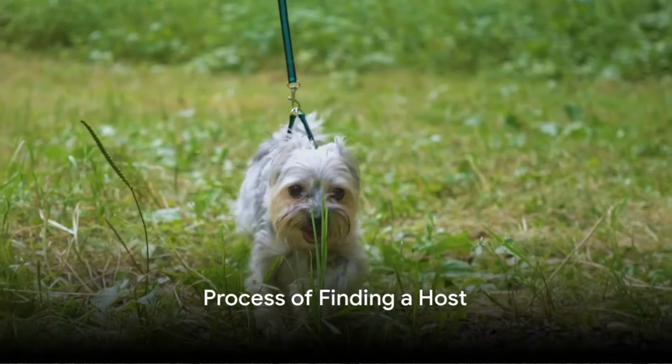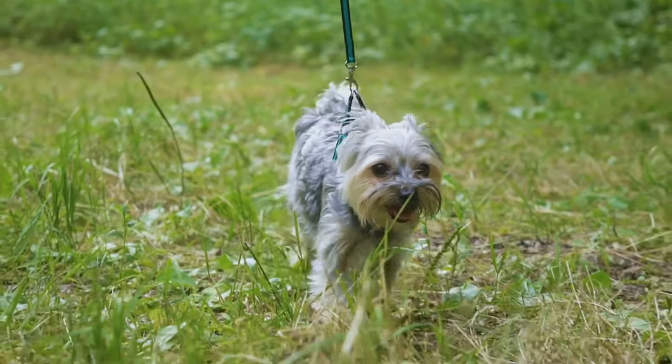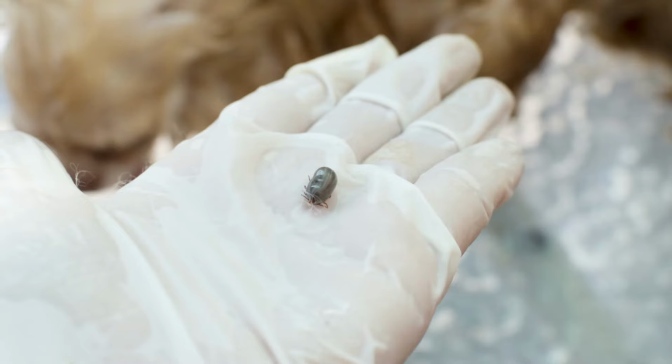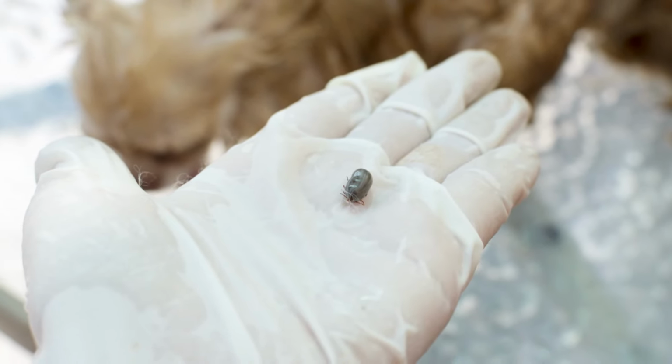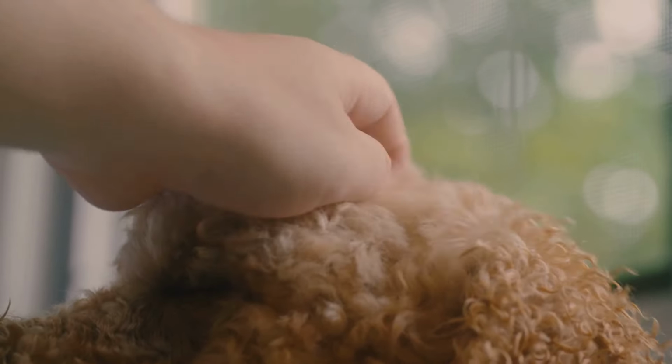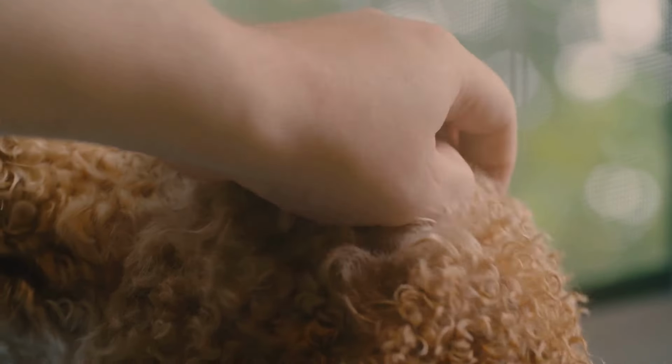Process of finding a host. Ticks engage in a behavior known as questing, where they climb to the tips of grasses or branches and extend their front legs. When a dog brushes past, the tick quickly grabs onto the fur. Once on the host, ticks will often move upwards towards the head, as many species prefer areas where the skin is thinner for easier blood access.